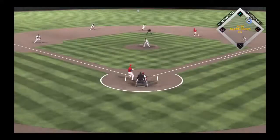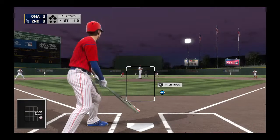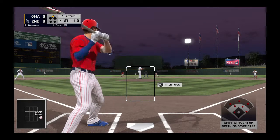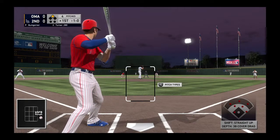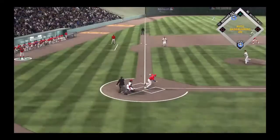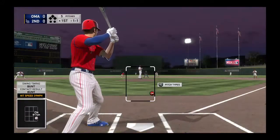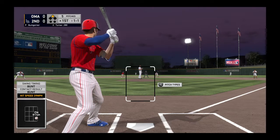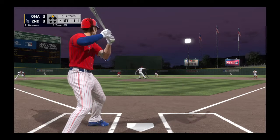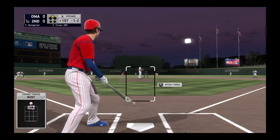He's set and the pitch. Pitch outside, the throw. It skips in and he's safe. Close play, but he's in there. The 1-0 home. Trying to bunt his way aboard, but this will get foul. Tries to drag his way on here, but now he's behind 1-2.